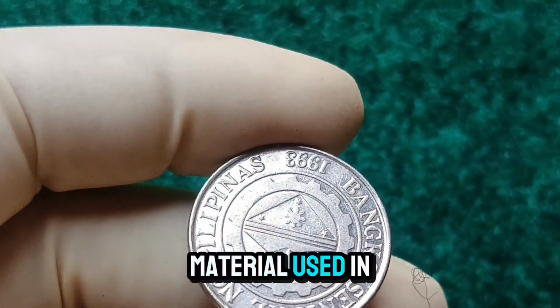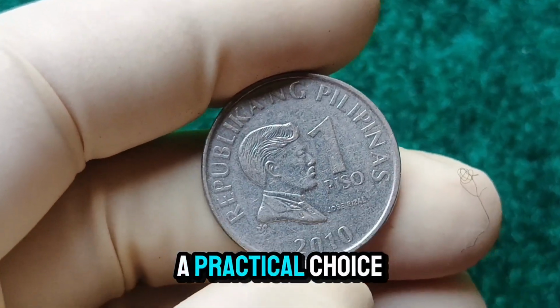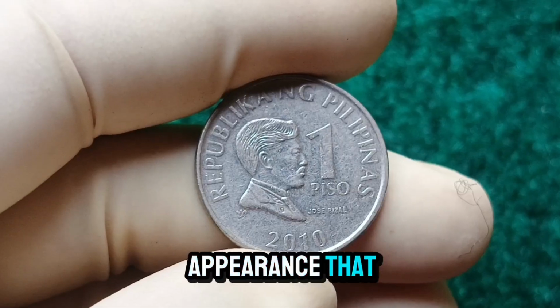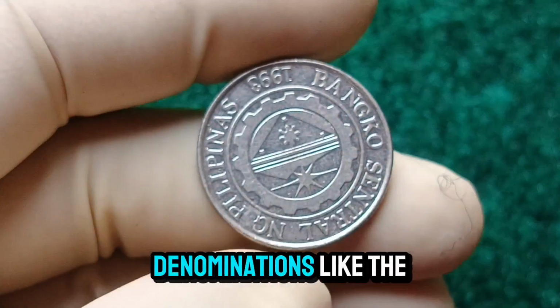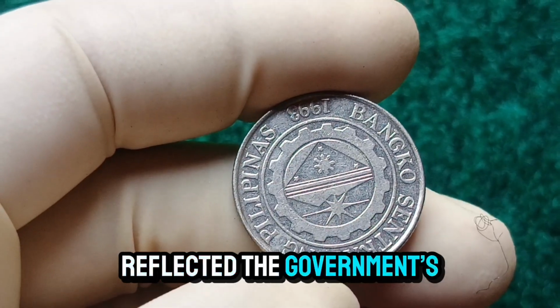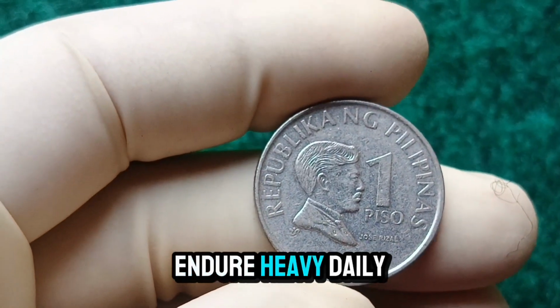The material used in the 2010 One Piso coin was nickel-plated steel, a practical choice that provided strength, longevity, and a silvery appearance that distinguished it from lower denominations like the Sentimo series. This decision also reflected the government's concern for cost efficiency in minting coins that would endure heavy daily use.